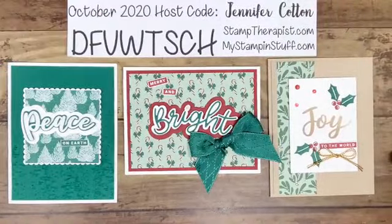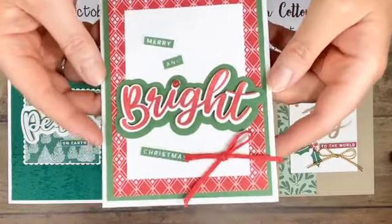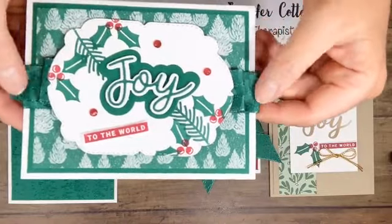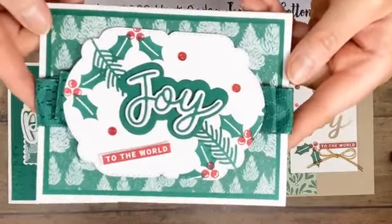And then these 2 are from my holiday catalog kickoff event. So lots of tools and stuff used there. And then here's the other one from the holiday catalog kickoff. There's that ribbon. There's another way to use the ribbon, Linda. We did like the little ruffle thing.